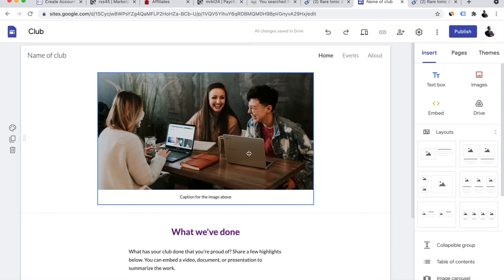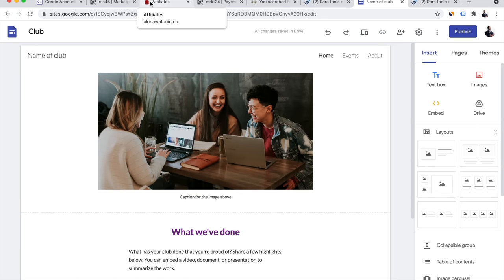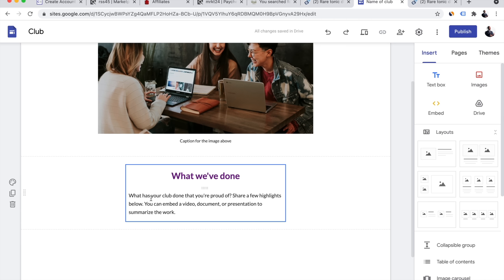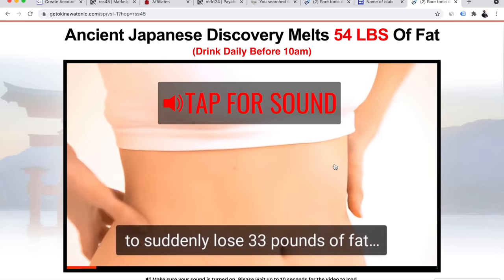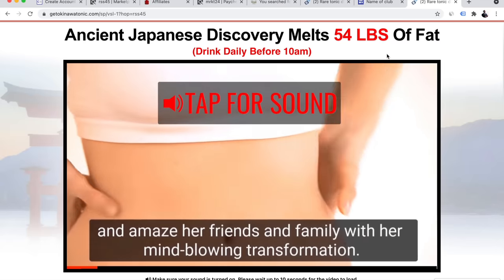And for that purpose, we're going to be using the affiliate marketplace for the Japanese tonic. And then we're going to give them some facts here below to make them even more desire to watch the video presentation, to inform them about this Japanese tonic, what it is about, how it works, who it works for, etc. So we can give them more reasons to click and proceed to this video sales letter. And here, now they're going to watch this video and purchase the product.